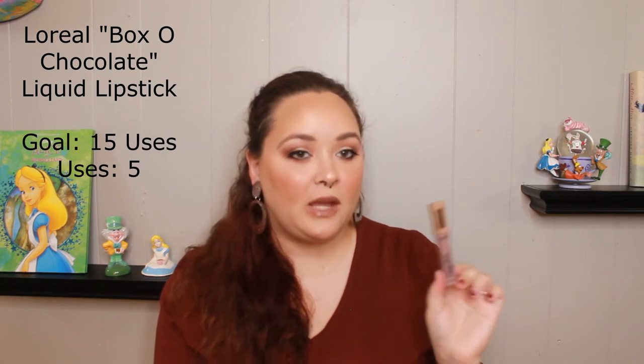Then we have my L'Oreal Infallible Box of Chocolates, or Box O Chocolate Liquid Lipstick. I'm wearing this today with the Essence Gloss on top. My total uses is 5, and I've used this one time this month. I really do enjoy this. This is a great fall color. I love the way it smells. It still smells like chocolate, and it is one of my go-to nude type shades.